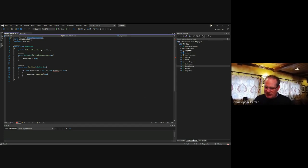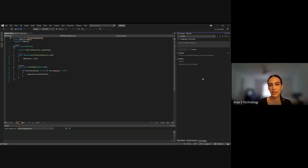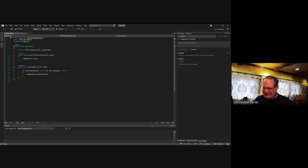But I made a number of changes, and those will show up in the Git Changes tab. Also, if you could here, make it just a little bit bigger, that'd be great. Let me see if I... I don't think I can.